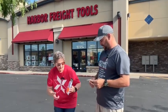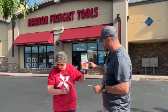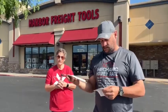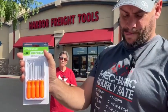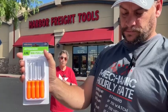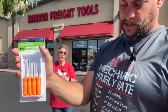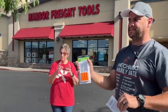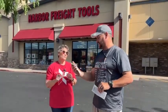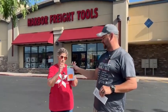Okay. Oh, we missed, that's what I was kind of looking for when we had the other ones. So these are picks, and these mini picks were... We should have marked these better. It's okay. Picks at $1.99. Yep, $1.99. There's 4 picks, and they're all different shapes and sizes.